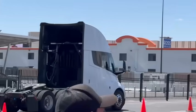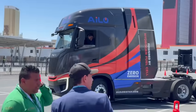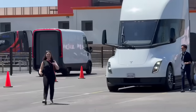There's Francie riding in the Tesla Semi over there. Nikola coming in to block the shot, typical.